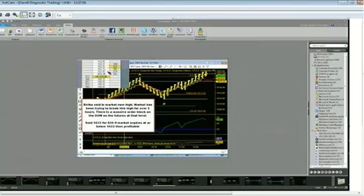And so you can use that for your entries. You can also use it for stop losses. You can also use it for different trading strategies.